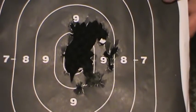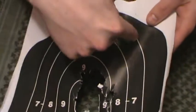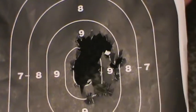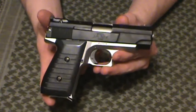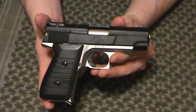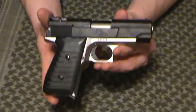No problems whatsoever. The first 100 rounds I put through this were all high and to the right. I was a little bit worried about the accuracy and having to adjust the sights, but it seems to work out fairly well overall. Mainly adjusted a little bit. So no major issues there. One thing that concerned me initially was the apparent poor rifling on this barrel. It's very shallow, does not look particularly great overall. Wow, this almost looks like a smooth bore. But judging by the target, it fires just fine.